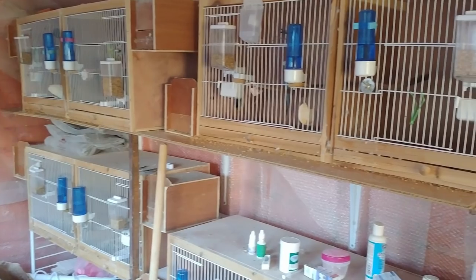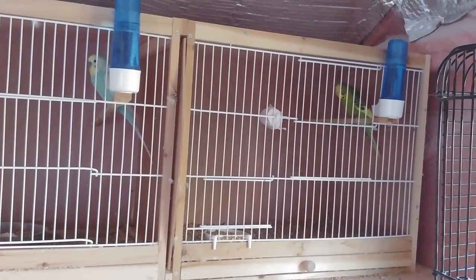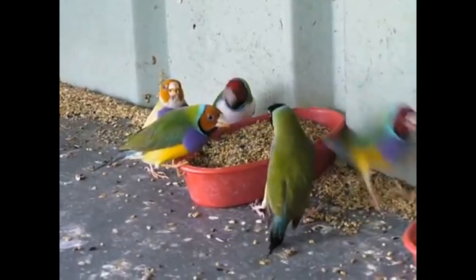The birds in the bird room are fine. Most of the birds are resting now. I need to do a big clean out and fix the cages properly onto the walls. So there's some quite big changes coming up. Obviously, rehoming the cockatiels and the budgies in the aviary is quite a big thing.